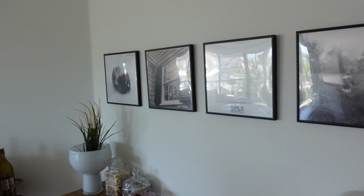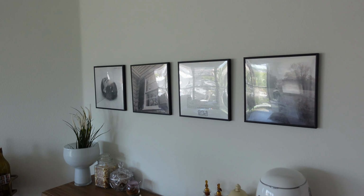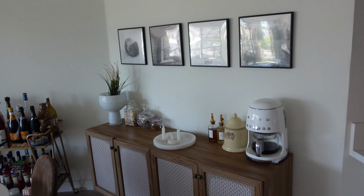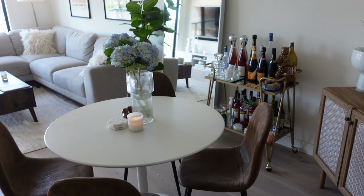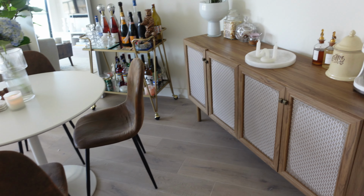And then up here we have a few black and white records hanging, which we thought was just a cute little touch. And then here's the dining table. I forgot to say where everything's from actually. These bar stools are actually from IKEA.